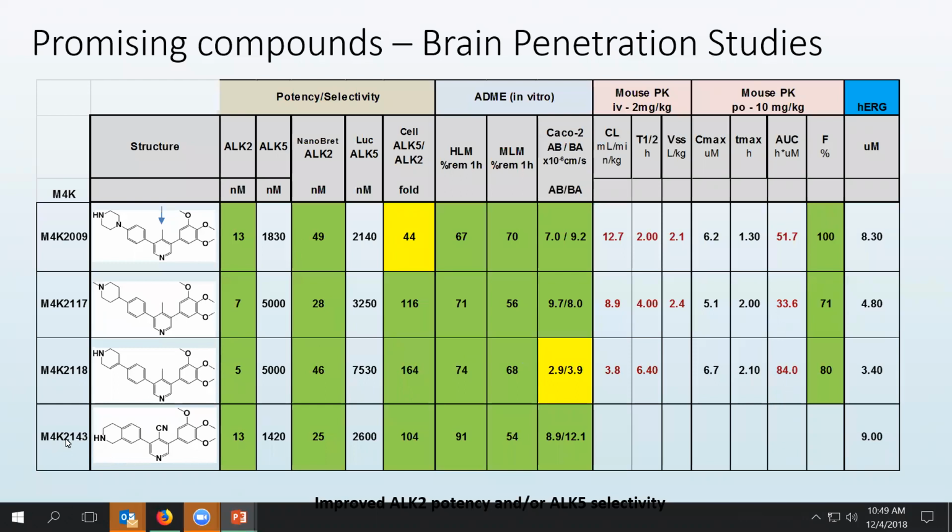And then M4K 2143, that combines a couple of the beneficial features that we've identified, at least with respect to potency in the project, incorporating the C4 nitrile rather than the C4 methyl, and then cyclizing this portion of the molecule into this tetrahydromethylene. It gives a compound that's again about twofold more potent than M4K 2009. And again, because of that improved potency, we're more selective, at least in terms of the ratio. And the profile looks pretty good for this molecule.